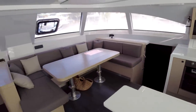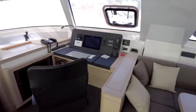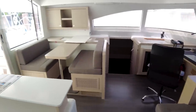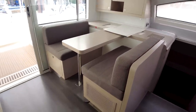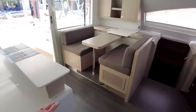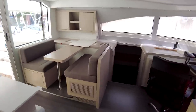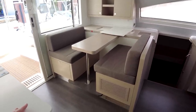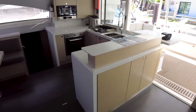A U-shaped dinette and settee right there. A forward-facing nav station. You guys know I love forward-facing nav stations. And then a little breakfast nook. Just because, why not? There's enough room for it. So plenty of space to sit. This boat is certainly really good for a big family and or for guests and or for a charter. So let's go ahead, take a look at the galley first while we're here.